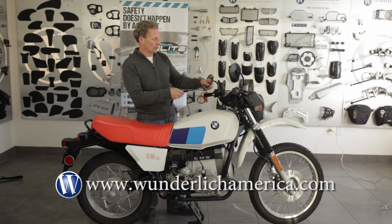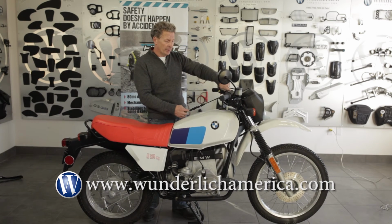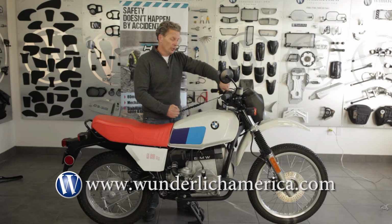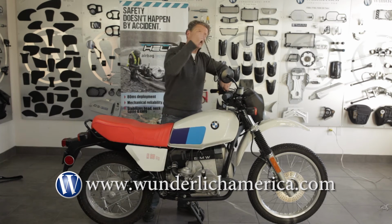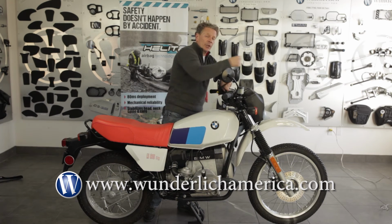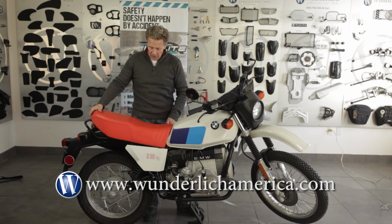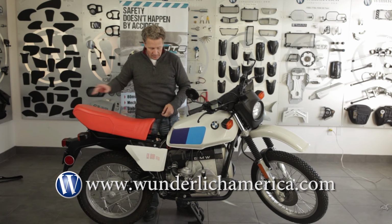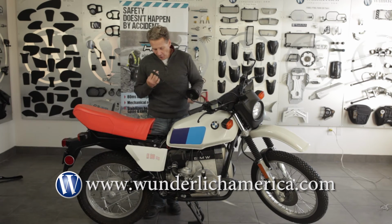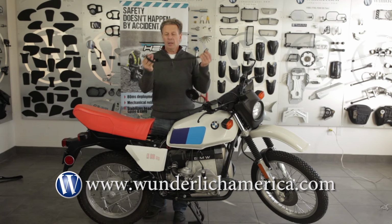It is a really poor location to attach it at the handlebars, because the effect of it is, in case of an impact scenario, you're wasting a tremendous amount of time before it's actually triggered. The ideal position is somewhere between seat and tank on a solid frame member, like right here.